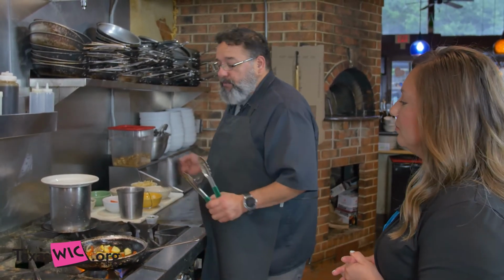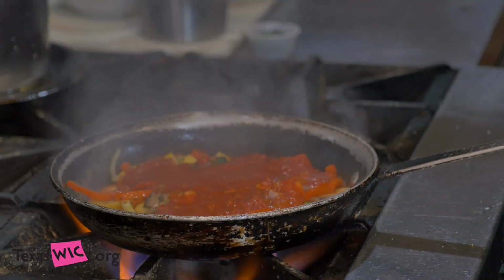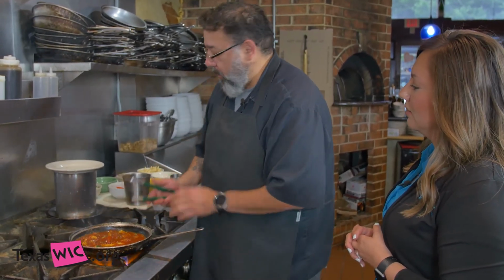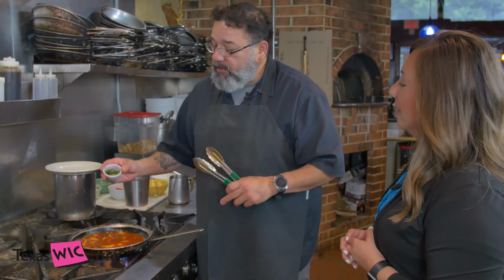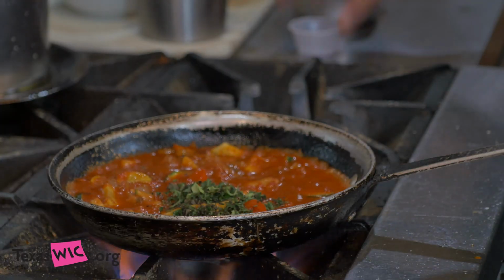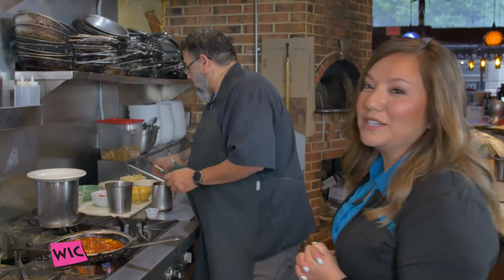Okay, so at this point, we're going to add our marinara. And we cook it till it starts to reduce, and it gives us a nice, flavorful marinara. We also have garden herbs that we grow here. At this point, you don't want to add these at the beginning because they're just going to burn, but you add them in the liquid so the liquid will steep all that flavor out into your marinara. It's a good pro tip there.